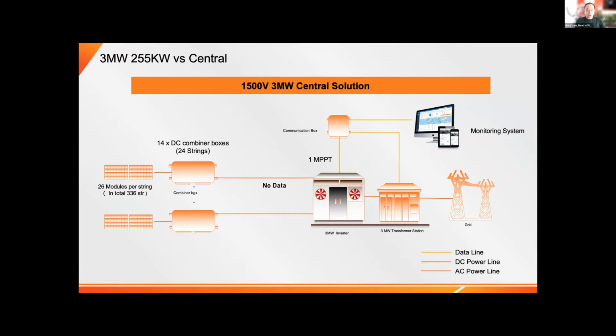This is an illustration of how this compares. If, for example, we take a 3 megawatt block, traditionally with a central solution, all these bifacial modules come into the DC combiner box, where all the voltage differences are neutralized and balanced out. Then everything merges into the central inverter with only one MPPT. So not only the 14 combiner boxes of 336 strings, everything is merged into one MPPT. Any gain or differences are balanced out at this point, and then we do the conversion.